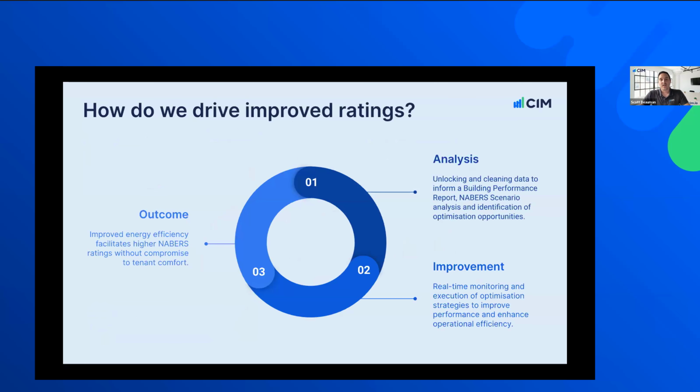How does that help drive the improvement in the ratings? As we've said, it's very much an impact, not intent, with NABERS, right? So for us, it's three key pillars there, right? Understanding, as I said, where you are, that first part of the analysis. So getting access to the data, using some of the tools that NABERS have on their website, reverse calculators and things like that. Analysis of and understanding where the potential optimization opportunities exist within your building, whether it's working with what you've got or extending that via capital improvements.